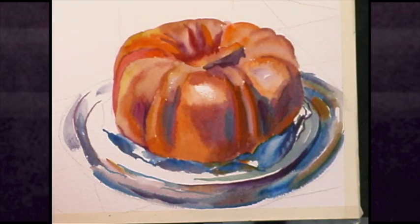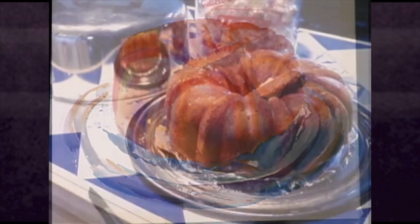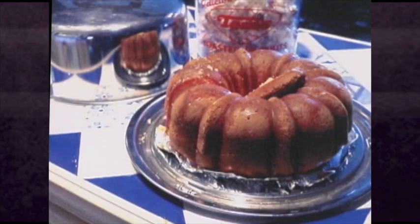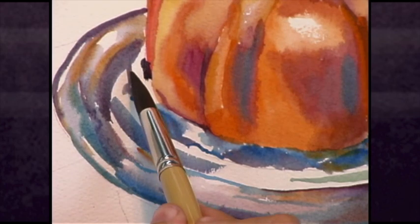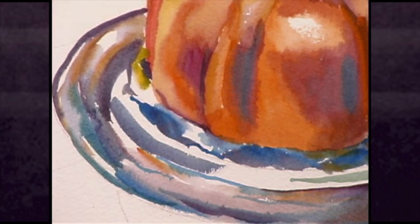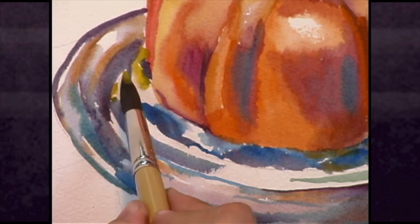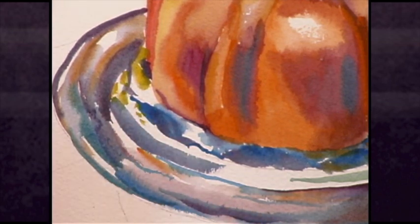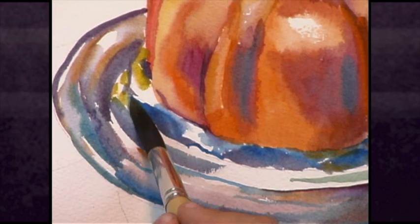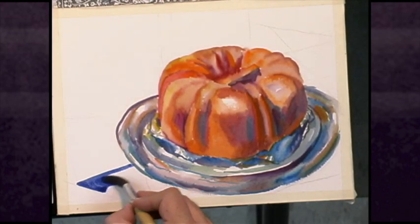Adding clear water, or more water than paint, so that side will be a little bit lighter. You can see the cake is sitting there on the cake pan, and it is reflecting on all these areas. So we're going to see some yellows and some tans and some oranges reflected in that light, along with the big strong colors around it.